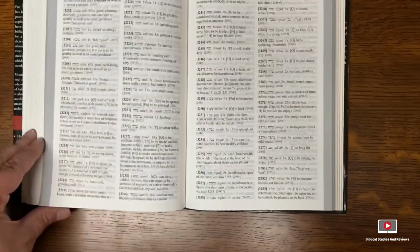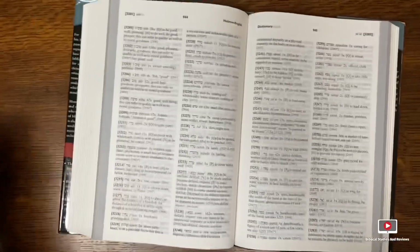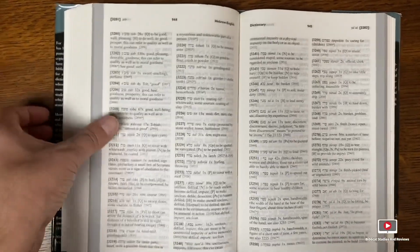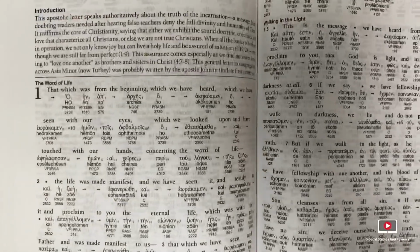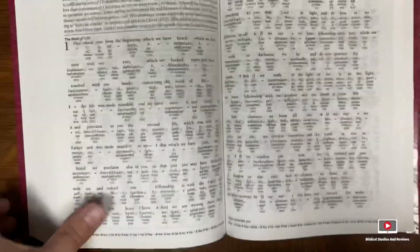let's say you're doing this a little bit differently. Let's say you're using an interlinear. Let me grab an interlinear and show you how this works. Okay, so let's say you're using an interlinear like this one.